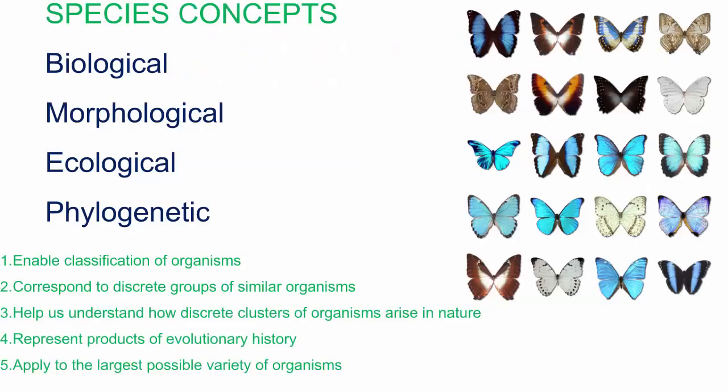So what are species? There are a variety of species concepts. Last I looked, there are 52 defined species concepts. I'm sure we can come up with a few more. But there are 4 big ones that are frequently talked about: biological, morphological, ecological, and phylogenetic. All of these allow some classification of an organism.